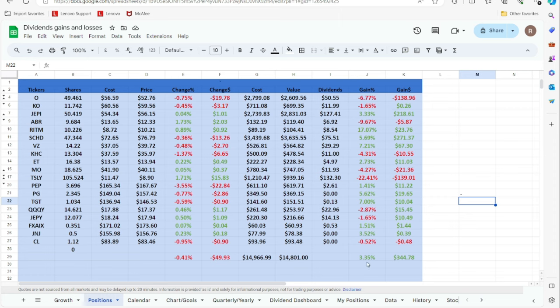And then over here is the overall total position of where I'm sitting. So overall you can see 3.35% up on the portfolio. It's kind of dripped down. It was up to 6% not too long ago, and I'm up about $345 overall on the account. It's not great, but it's not bad. I'm still happy to see green numbers there. You can see O really has been going on sale lately. That position has drastically dropped. And this dollar figure does take into account the dividends factored back in.